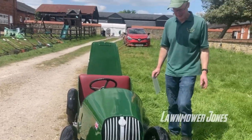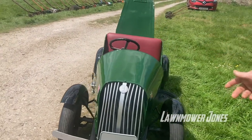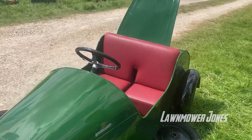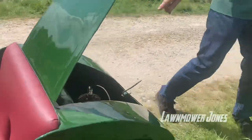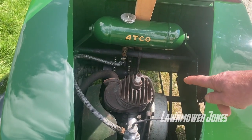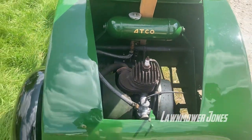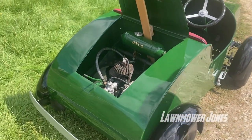Oh, right, what have we got here? This is a real beauty. So we've got an ATCO made by the Lawnmower people. This is an ATCO Junior Safety First. This is a training vehicle, and obviously petrol. So camera lady, come and have a look. We've got the Villiers two-stroke petrol engine in the back. And you can see, obviously, the ATCO side of it. Beautifully restored, and I've been told made in 1939.